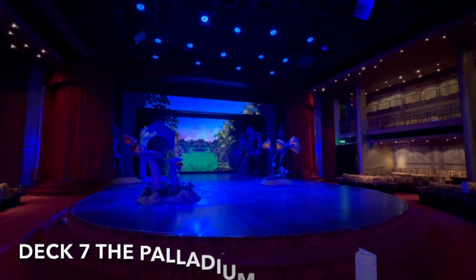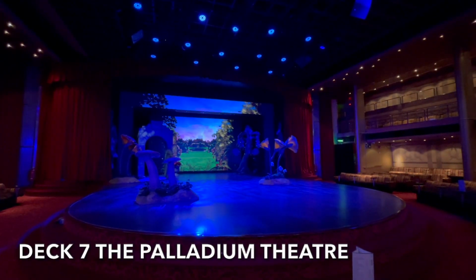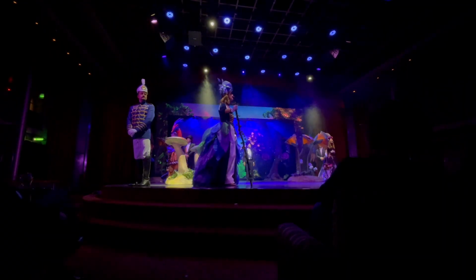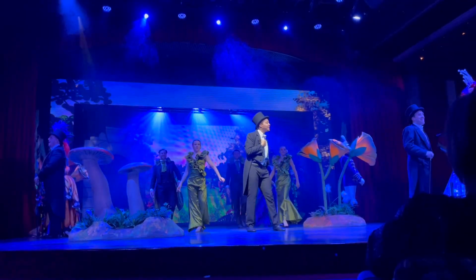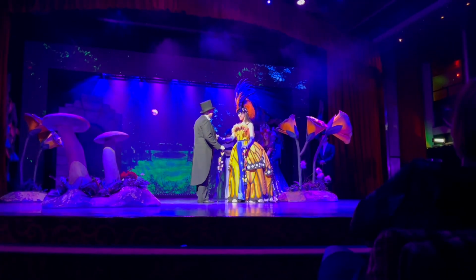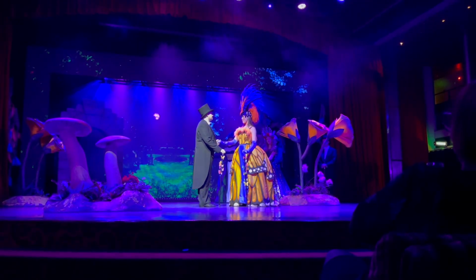From the Purple Turtle, we quickly hurried to the main theatre, the Palladium Theatre, for tonight's production show of Enchanted Garden. Now this was a musical review type show which featured really good costumes, great theming, and the singers and dancers put on a fantastic show. It was very much a musical review show, so little to no story, but the numbers they put on and how they put it across was fantastic.